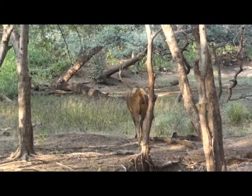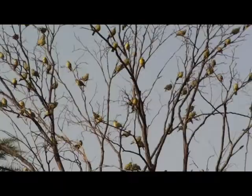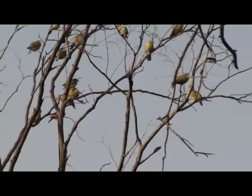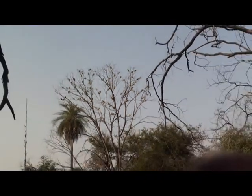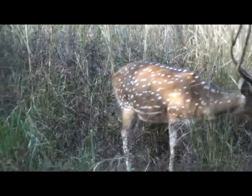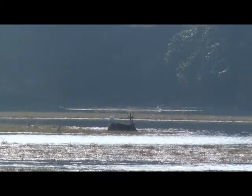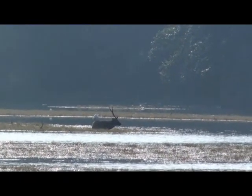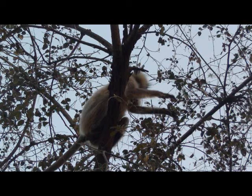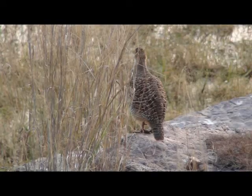Look at the antlers on this deer. Here's a whole tree of the green pigeons. They were so bright and beautiful, they were the color of limes. And here's a deer walking out in the middle of the water. And of course, there were monkeys. There were monkeys everywhere.